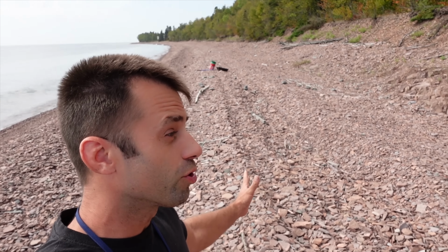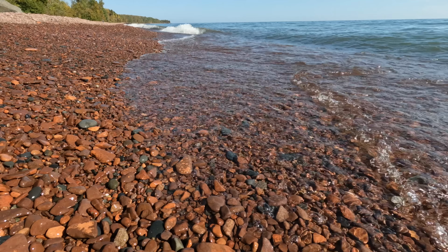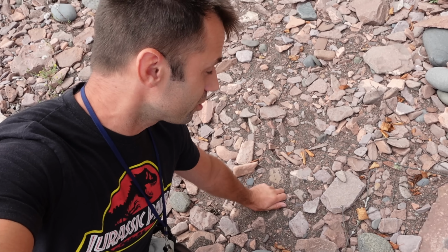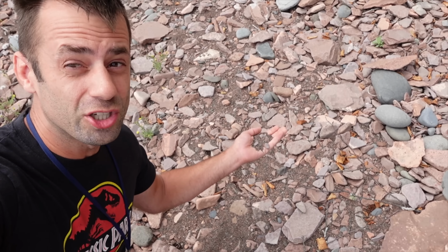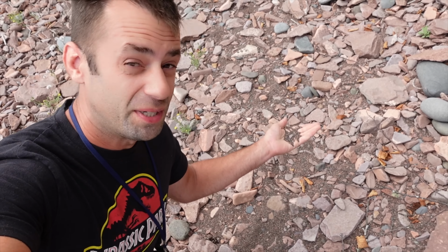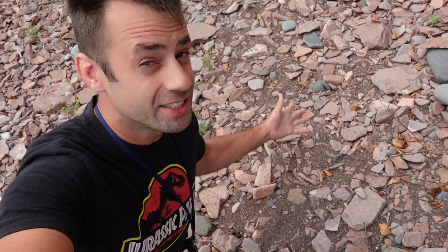Now one of the first things you'll notice about the North Shore is there's no sand, no layers of black sand to be found. It's all rocks everywhere. Now where you do find sand, this is about as good as you're gonna get. It's really coarse, just fine lithic fragments. What does that mean? Pieces of rock. But I'm gonna pan that and see what we can find.